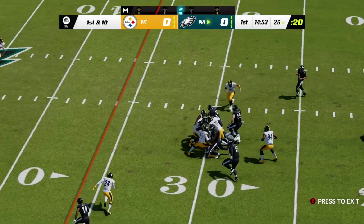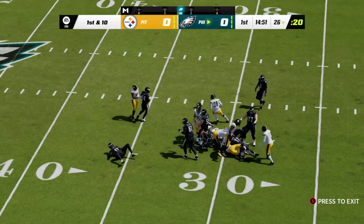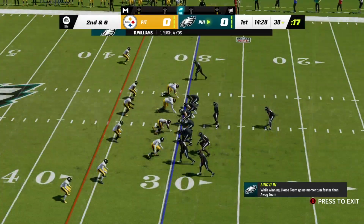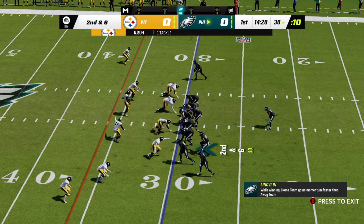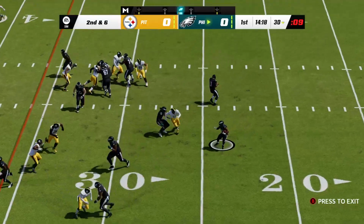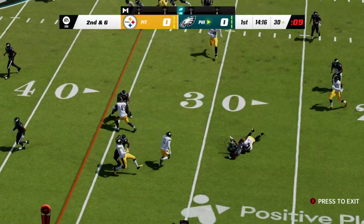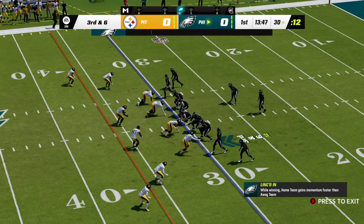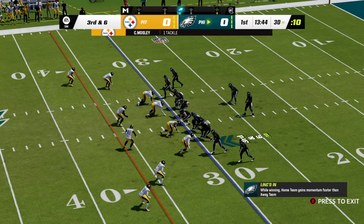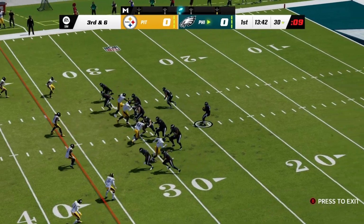They begin the drive with Williams, and he'll manage to pick up about 4. It's 2nd down. The run got 4. Now they deal with a 2nd and 6. They keep it on the ground. This time it's Davis, and he is met at the line of scrimmage, and he goes down right there. This defense looking for an early stop. This is 3rd down and 6.